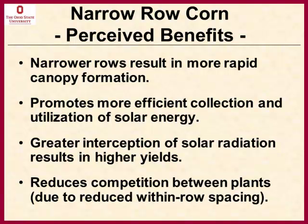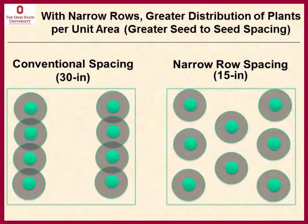But probably the primary rationale for narrowing row spacings is to reduce within row crowding. I think a lot of agronomists and farmers agree that if we could reduce crowding within the row, we could enable the plants to compete more effectively for nutrients, water, and light. This is borrowed from one of your slides here, Alex, and it's just a cartoon that kind of demonstrates that. With narrow rows, we have a greater distribution of plants per unit area. There's greater seed-to-seed spacing, so you can see with conventional spacing versus narrow rows, we're getting a more equidistant spacing between the plants, and that allows for more efficient utilization of nutrients, light, and water, in theory.